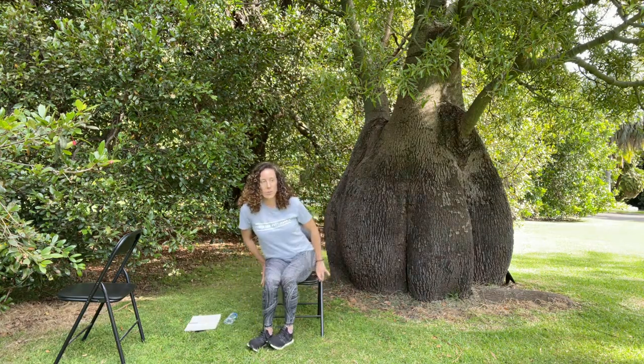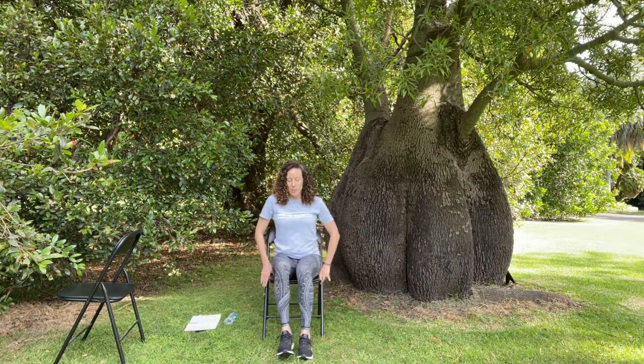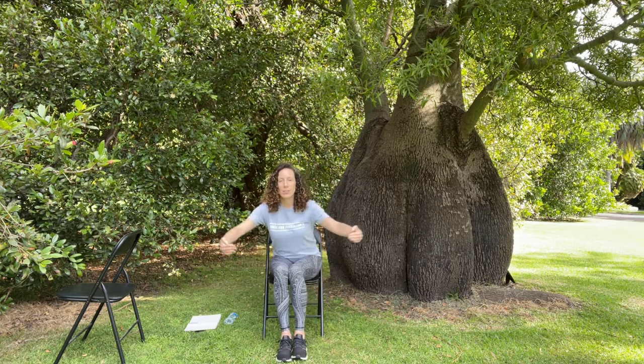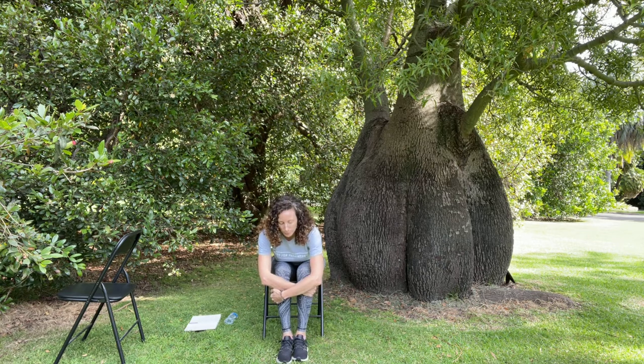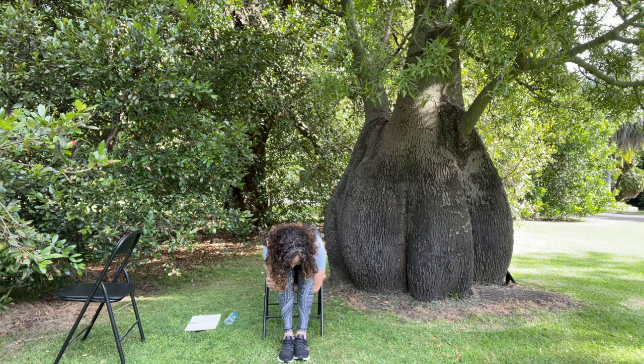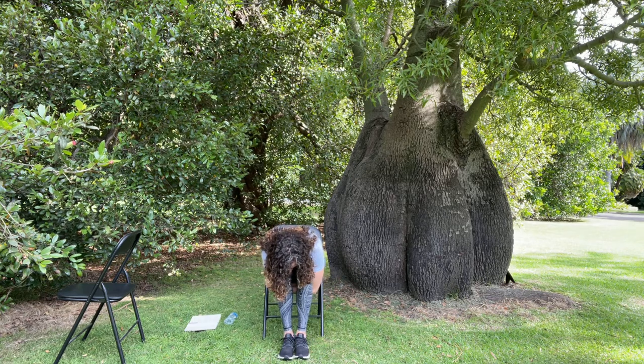Circle back around to center. Keep both feet together. Give yourselves a hug. So either hug your forearms around your shins or around the backs of your thighs. Rest your torso down wherever it lands. Relax your head and your neck. Breathe into your back body.